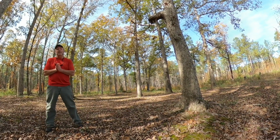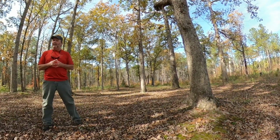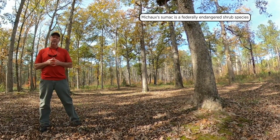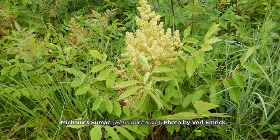So one of the species that we've been using as a case study is Michaux sumac. I figured I'd give you a little bit of background on it. It is a federally endangered species. It is actually a small shrub, and for those of you who are familiar with smooth sumac, it's very closely related to that, and it is assumed that they speciated sometime after the last glacial period.